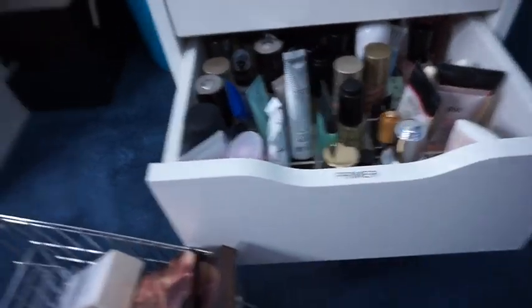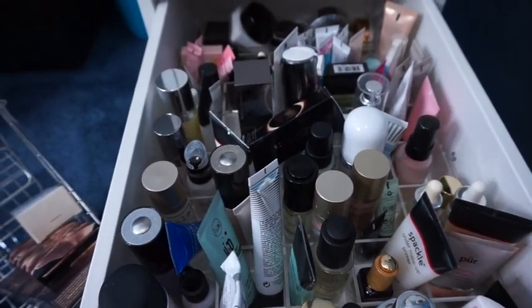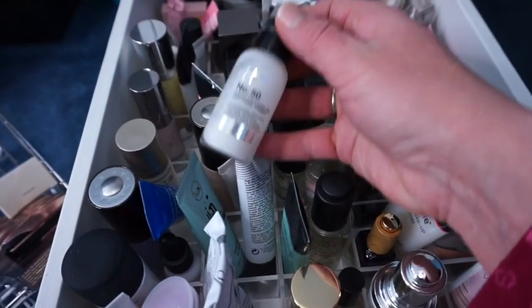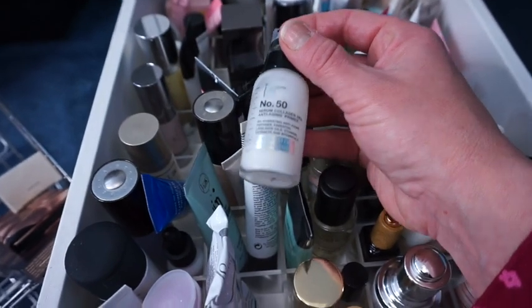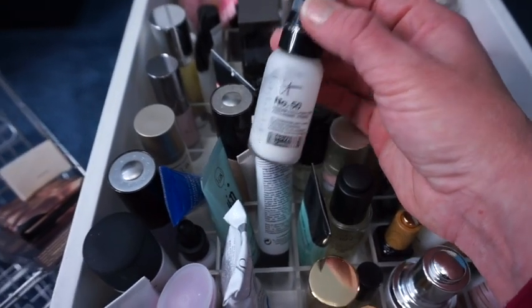So for primer, got it stuck here. Alright, so for primer, I'm going to use my IT Cosmetics because I think IT Cosmetics should go with IT Cosmetics in my opinion. So I'm going to use the IT Cosmetics number 50 serum. This is the anti-aging primer. This has all kinds of good stuff in here for your skin, so I'm excited about using this again.